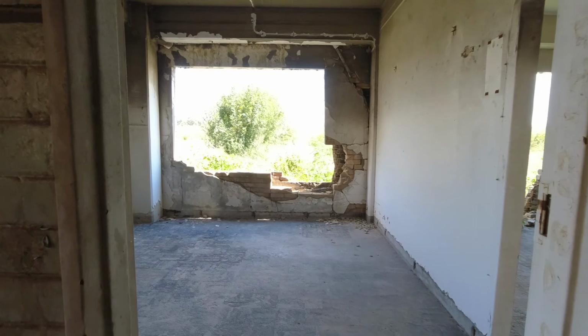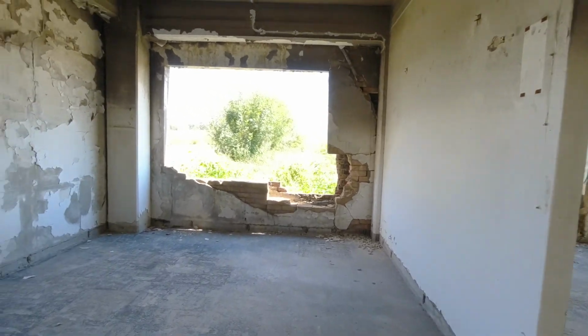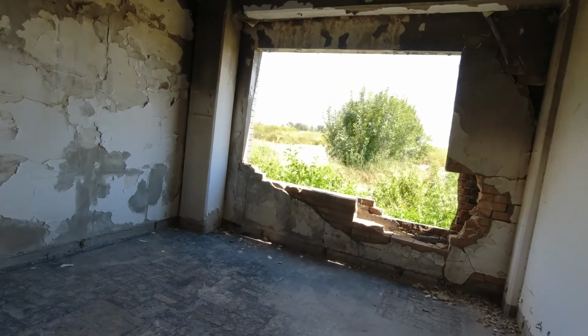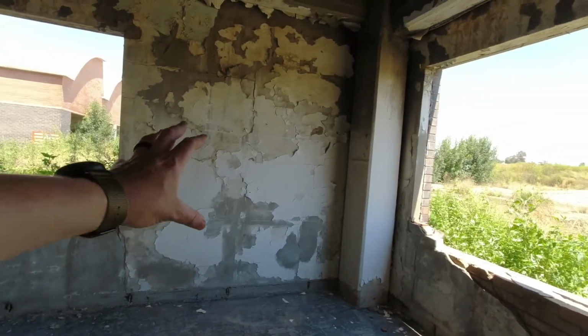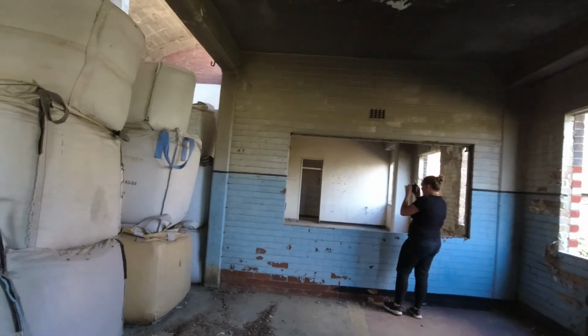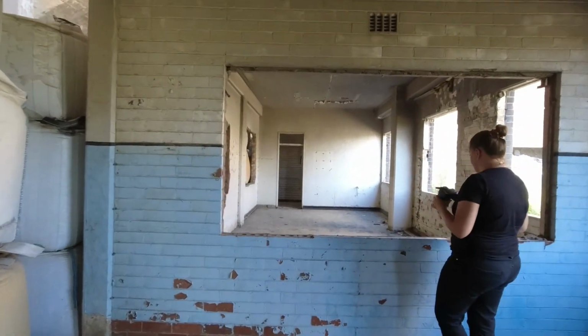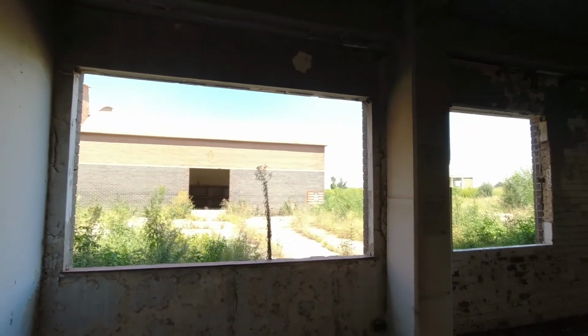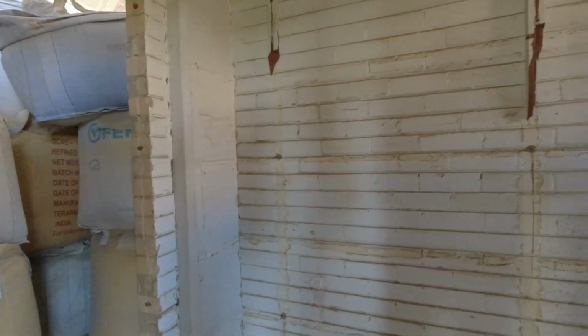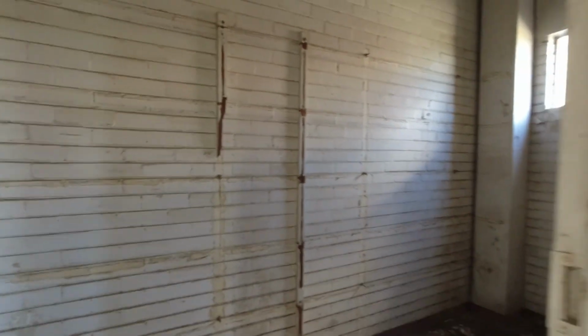Yeah. This guy has the cleanest office in the whole complex. Nice spacious windows. Can you imagine a filing cabinet in the corner with a desk? Yeah. We can cross here as well. Yeah, this one we can also climb over. Yeah, we'll have to probably go out the same way.